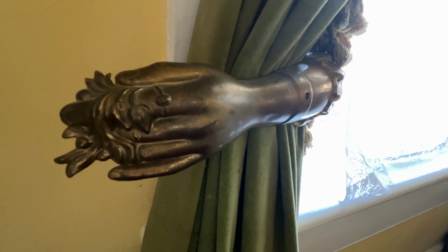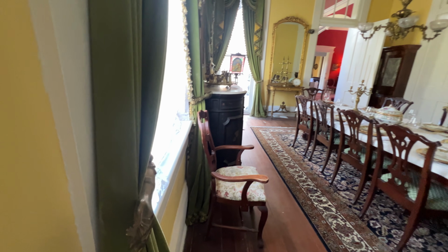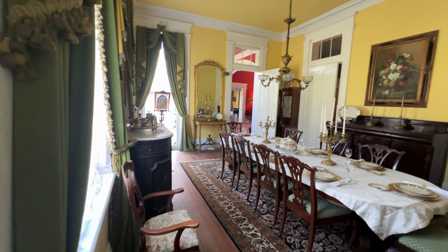This is the Kleins' formal dining room. If you'll notice the curtain tiebacks right here, they are replicas of Queen Victoria's hands. She had very, very small hands.